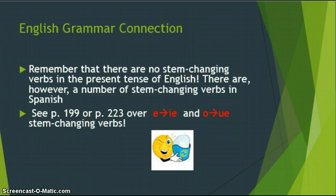Remember, unfortunately, that we do not have stem changers in present tense of English. There are, however, a number of stem changing verbs en español. Por favor, revisen página 199 y página 223 over our E to IE and O to UE verbs. So remember, all of this, we're just recycling our knowledge and applying it to another set of stem changing boot verbs.